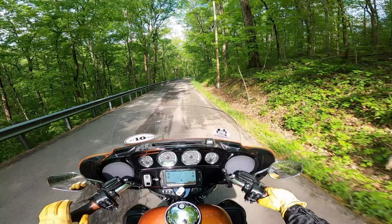Thomasville Road goes north of here. A lot of elevation changes, and a lot of curves for that compact region. Beautiful. So, Cheatham County has some wonderful back roads right outside of Nashville, just northwest of Nashville, southeast of Clarksville. It's a wonderful place to be.